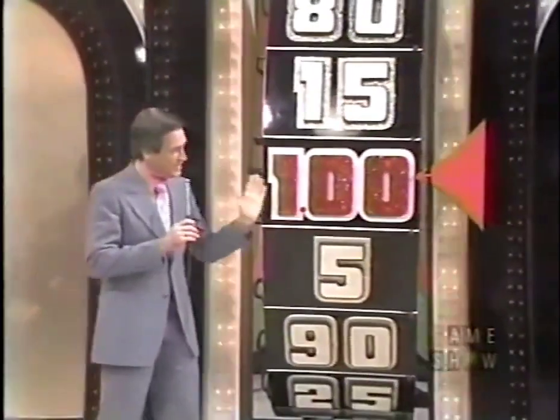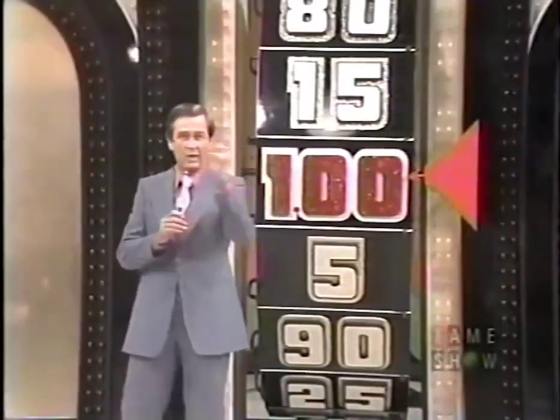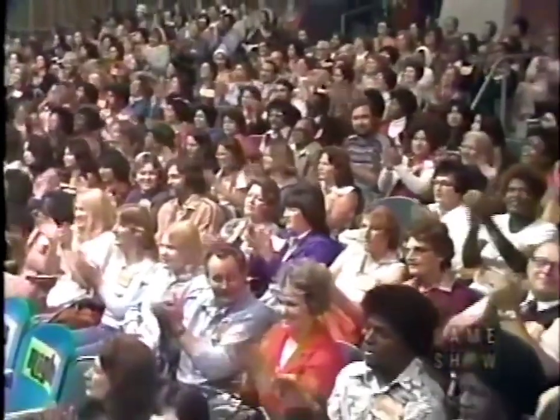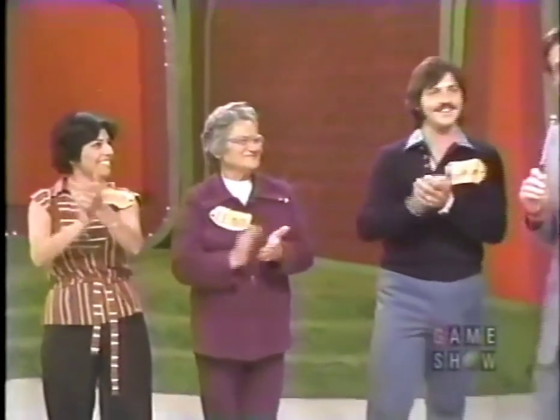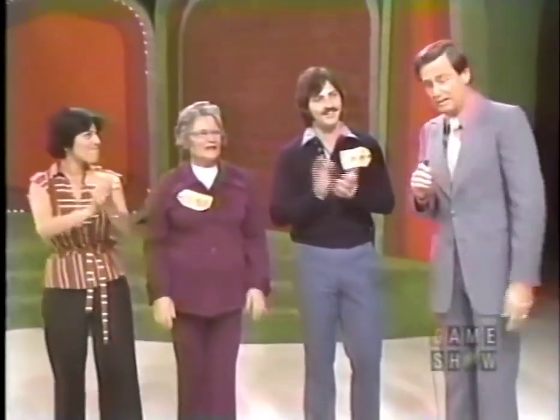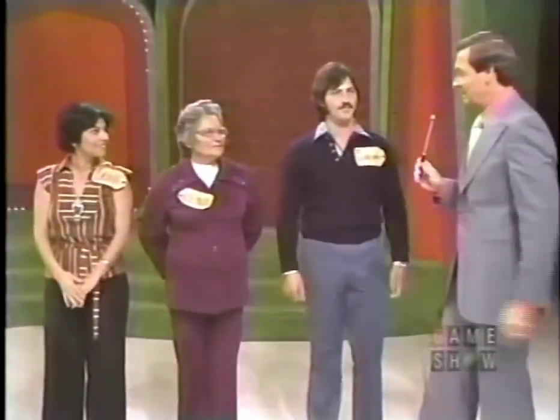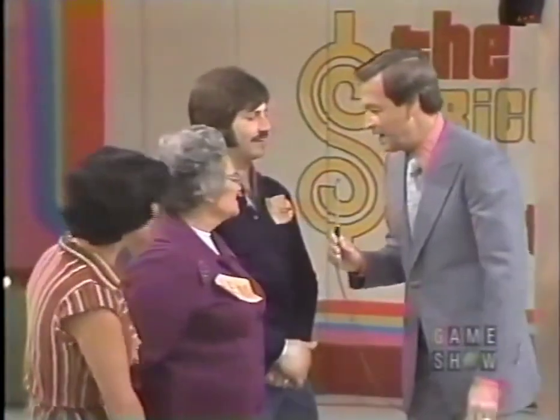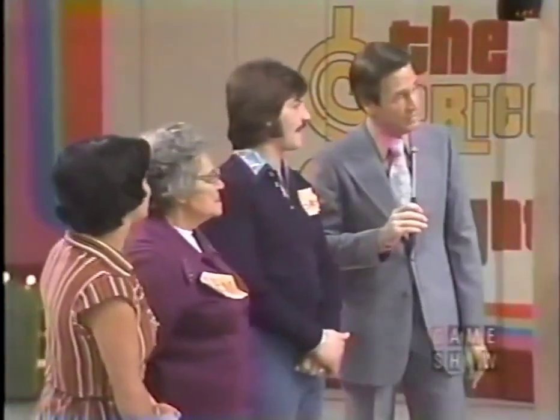Now, we're all ready for the first showcase showdown, and we'll do it after this. A contestant who has this wheel stop on $1 wins $1,000 in cash. And the contestants who are going to spin that wheel in the hope it will stop on $1 are right here. Irma, you are going to spin last. Lena, you are going to spin second. And you, Giacomo, are going to start things off for us.